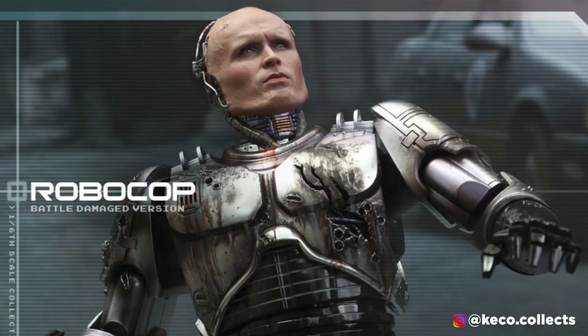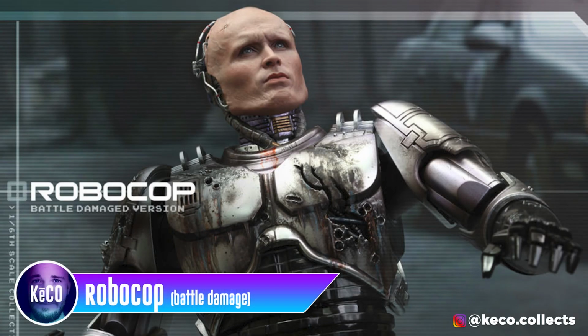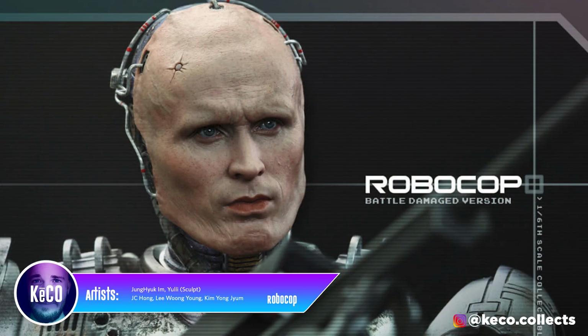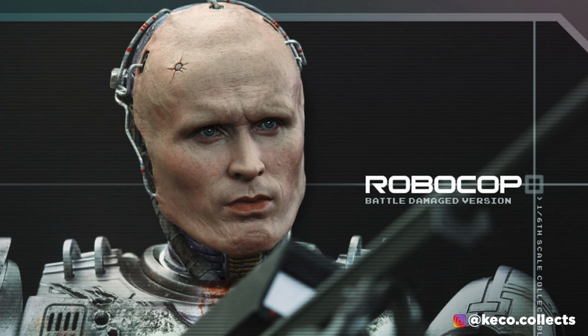Now this next figure, while I'm not a huge fan of the franchise by any means, is certainly still one of Hot Toys' best. That being the Battle Damage RoboCop figure, the MMS-265. Released in 2015, this sculpt, done by, once again, the great Yuli, is an almost perfect representation of Peter Weller as Alex Murphy's RoboCop. In all actuality, I'm not sure what's more impressive, the head sculpt or the tooling on the body alone. Regardless, you know why this figure racks up such a pretty penny on the secondary market.